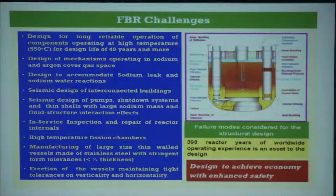We took a challenge involving almost 100 educational institutes and 500 industries. I would not go through the list, but sodium has its challenge, plutonium has its challenge. Sodium opacity provides a challenge. Meeting the seismic conditions is a challenge. The in-service inspection is the problem. Life limiting is very tough because sodium takes away the heat very fast, so you have huge amount of stresses, both creep and fatigue, coming on the material, which makes the design very difficult.